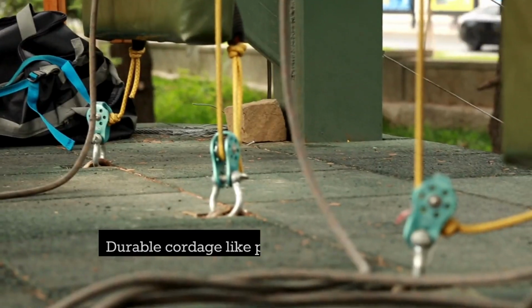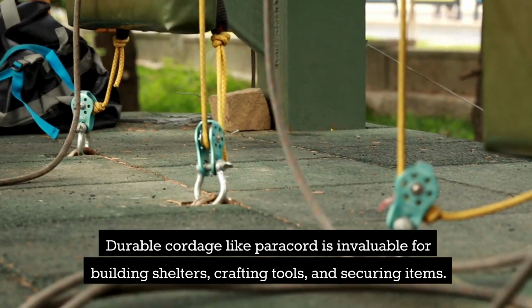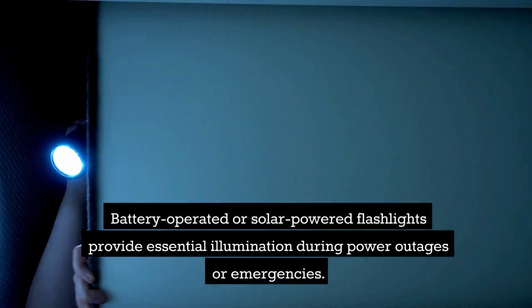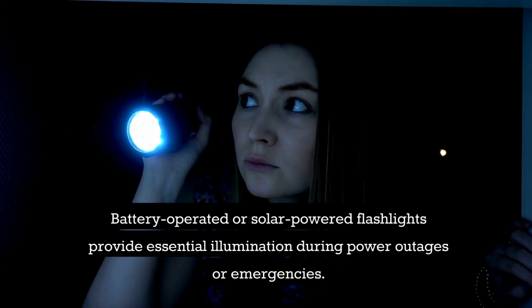Cordage. Durable cordage like paracord is invaluable for building shelters, crafting tools, and securing items. Flashlights. Battery-operated or solar-powered flashlights provide essential illumination during power outages or emergencies.